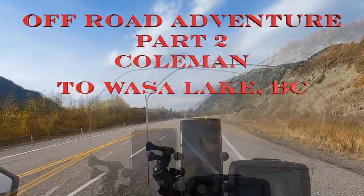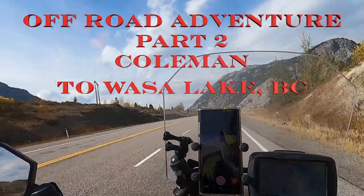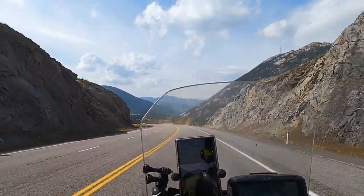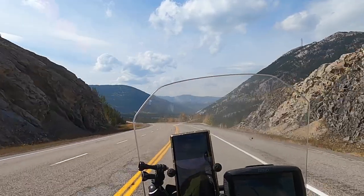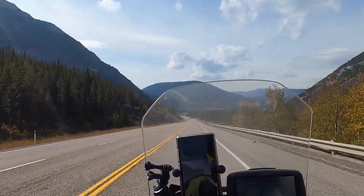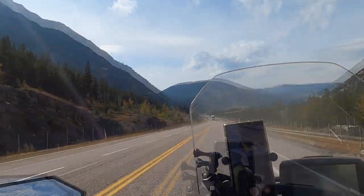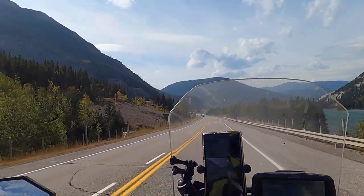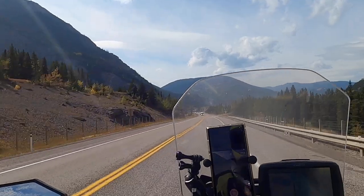Super windy. We just passed Crowsnest Pass. Up ahead, we have those beautiful lakes. They'll be on both sides of the highway. I had that in my previous video as well, when we went to British Columbia on the way back.